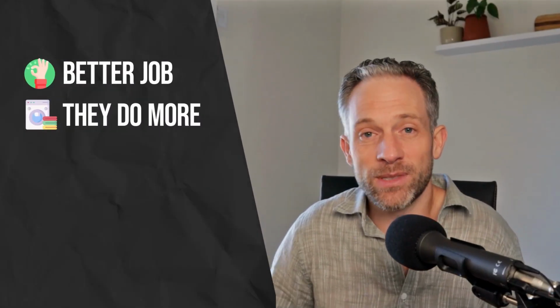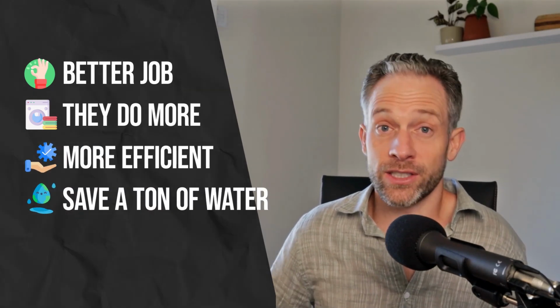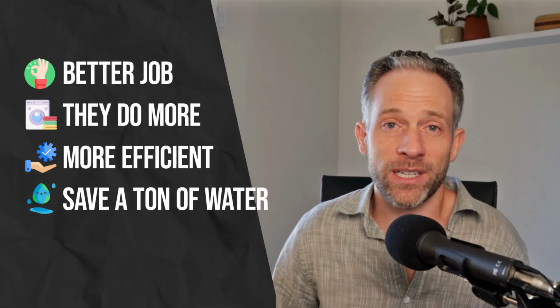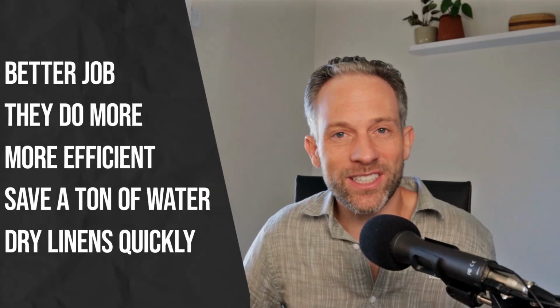They do more at the same time. It's more efficient. They save a ton of water actually. So I guess it's better for the environment as well. They dry your linens so quickly. I mentioned that a lot of laundromats will actually allow you to use their dryers for free because the washers spin the linens so quickly that they basically wring out all of the water, requiring hardly any dry time. The bigger machines also allow you to run at hotter temperatures and to use different and stronger chemicals.